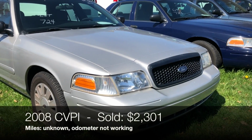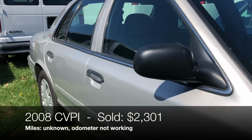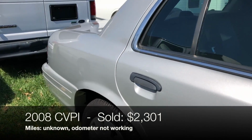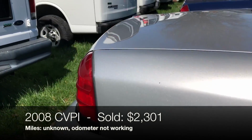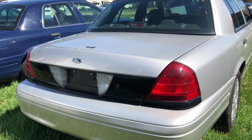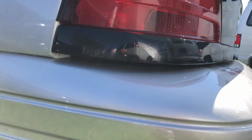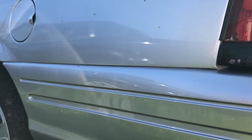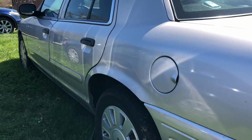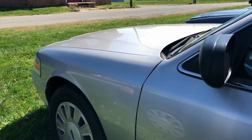Number 724 was interesting. The car looked really nice. The body was straight. I didn't see any rust. There was one hole in the trunk lid that was plugged. I liked the color, and I'm not sure if it's a silver or maybe a sand color. Doing my walk around, I noticed that the rear bumper on the driver's side didn't quite fit the tail light very well. In fact, I could even put my finger in the gaps there. I did also notice that there's some paint overspray on the taillight housing too, so clearly a repair was made. Otherwise, it looked like a great car.